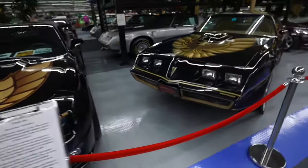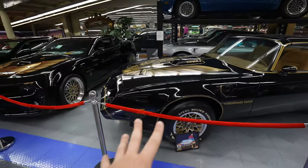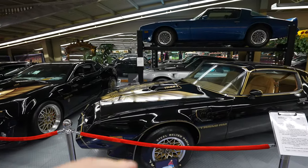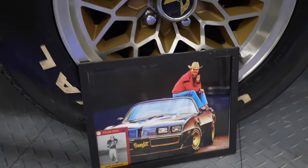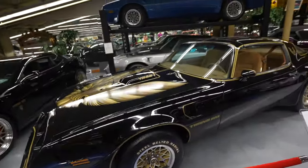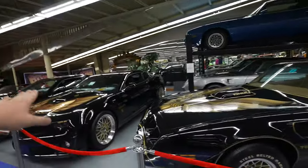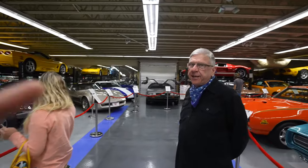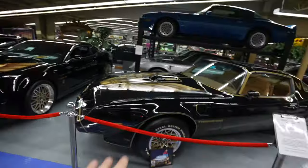So this is the Burt Reynolds car from Smokey and the Bandit. There he is. There's Burt. R.I.P. Burt. We love you, Burt. But check it out. Since Pontiac went out of business before they could make another Trans Am, there's a guy in Tallahassee that does them. He custom makes these things. They're absolutely awesome. Next time you come up, we'll go hook up with him and visit. Maybe we can go drive one.